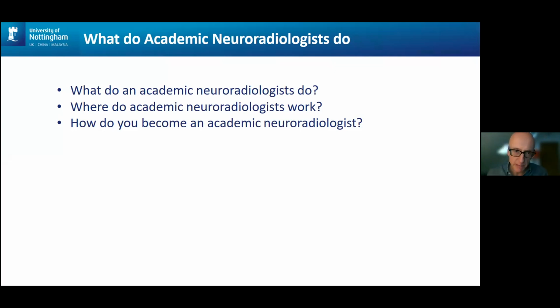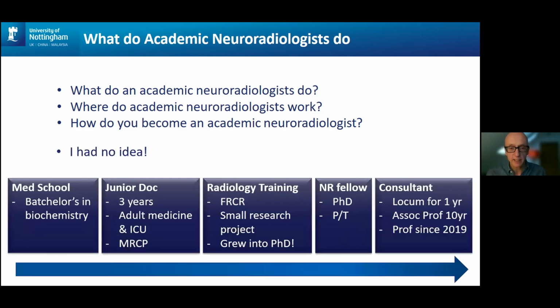And I just want to say at the very beginning, when I started in my medical career, I managed to get quite a long way through my medical career without having a clue about the answer to any of these questions. I really had no idea what academic radiologists do for quite a long time during my training.